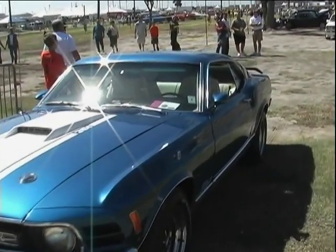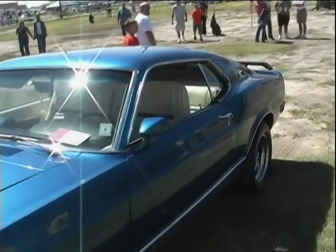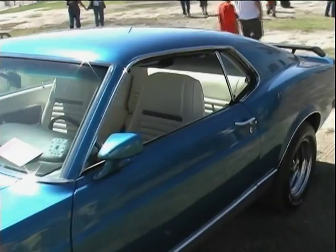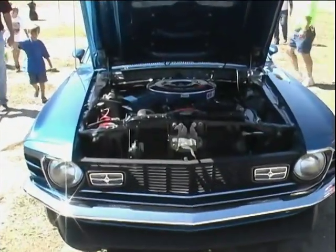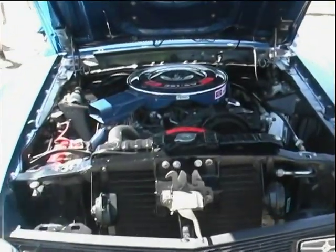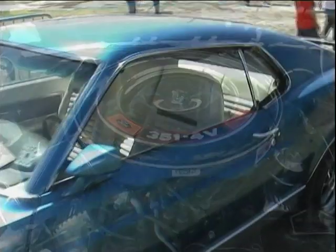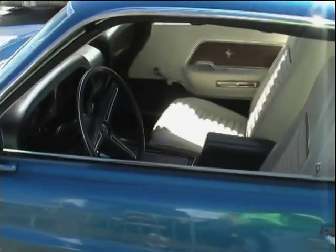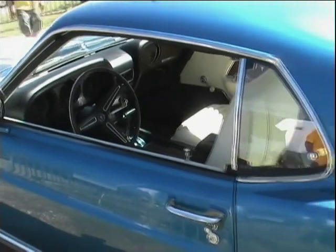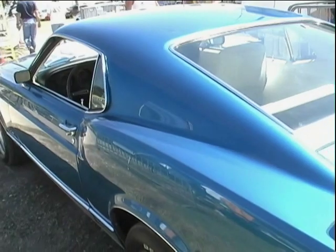I replaced all the floor pans and the trunk pan, and of course the engine itself has a comp cam. It's a 351 Windsor, comp cam, roller rockers. That part of it has been modified. It's all original with the exception of the internals, motor, drivetrain. Of course, I got a traction lock rear end. It has a turbo type exhaust system. Right, you had to switch some of it up. Oh yes, it's hard to find all the original parts.